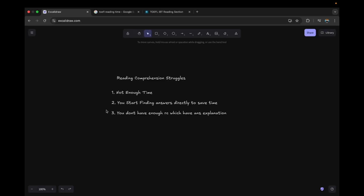The third point is you don't have enough RC questions which have answer explanations. Definitely, you will find some Barron's book in which you will find a lot of passages with a lot of answer explanations, but those answer explanations are so huge that it's just not comfortable to read them, and they are so far away from each other. If the question is on page number 100, you can find the answer explanation at page number 400 something. So it's very uncomfortable to practice a lot of reading comprehensions like that.